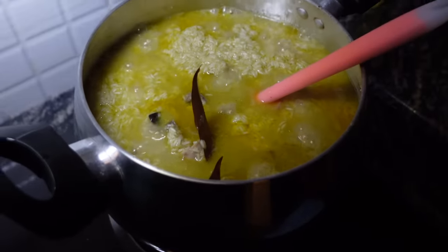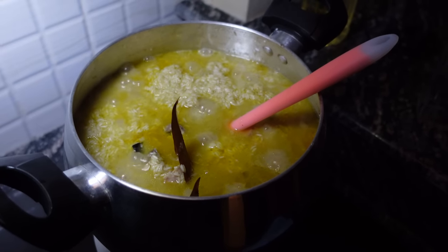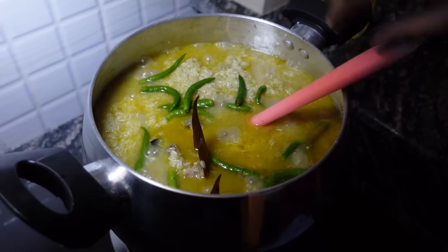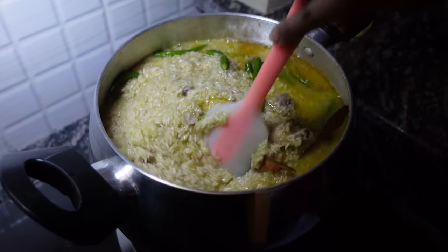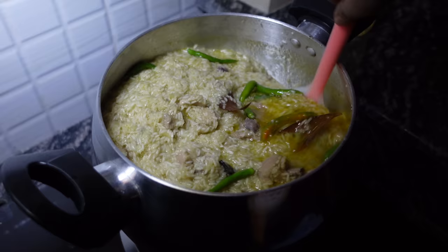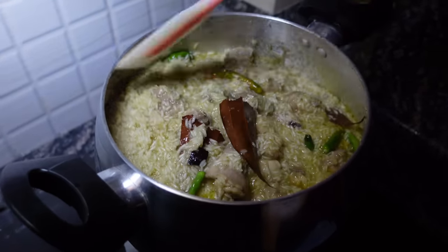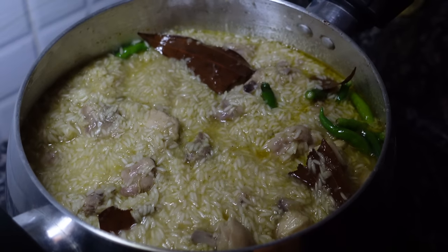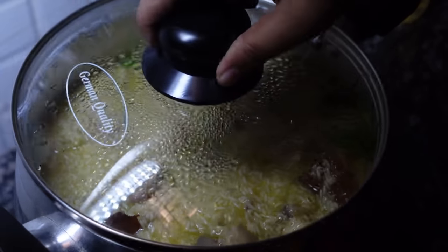Right. Well, the oil has risen to the top and the chef has forgotten to add some green chili, so we're going to add about 15 grams of green chili. This gives it a lovely colour and a bit of flavour. There's no spice like chilies or anything that's gone in there before. So the reason for adding green chilies is it gives it a lovely fragrance and a lovely colour. This smells divine. Beautiful. Absolutely wonderful. Put the lid back on. Voila.